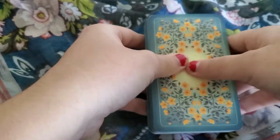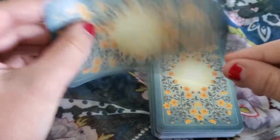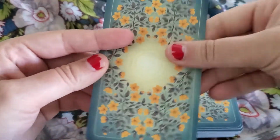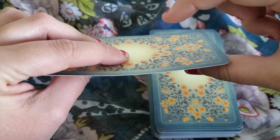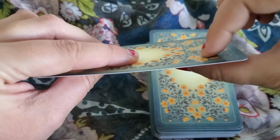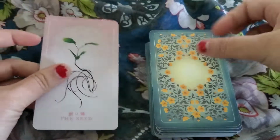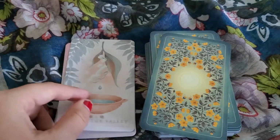The backs are beautiful. I will say this cardstock is thick, which I like, kind of. I do like thicker cardstock. It's thick, but the best way to describe this texture to me is like a cereal box. You know the texture of the outside of a cereal box? It's like that kind of texture, which bothers me. I don't like that texture. But I put up with it because these cards are beautiful.